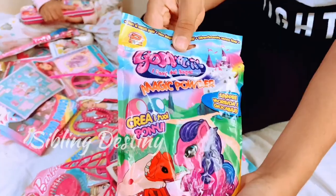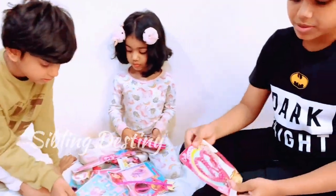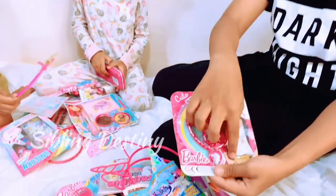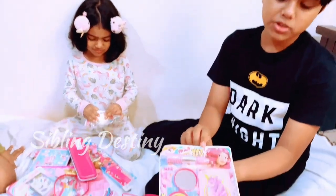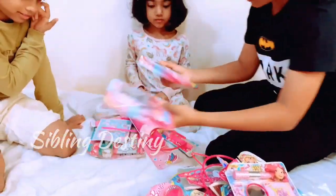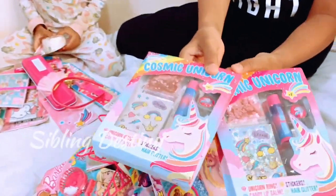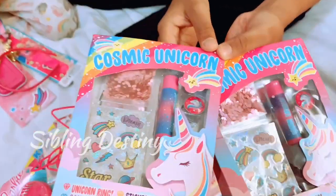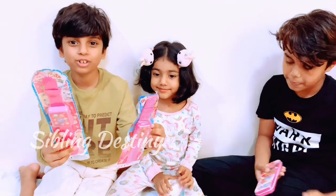Unicorn Play-Doh, Barbie unicorn necklace with unicorn here, Mia and Me unicorn gift set, plus these cosmic future unicorn, cosmic unicorn. We have unicorn watches.